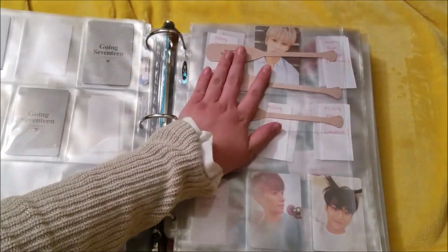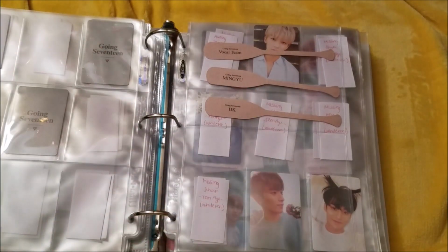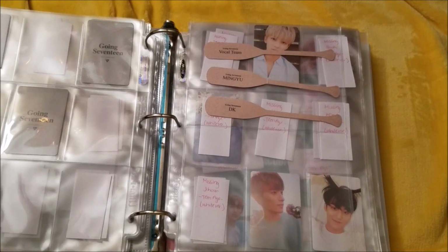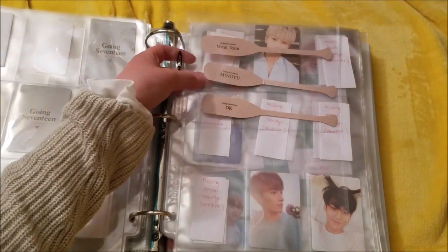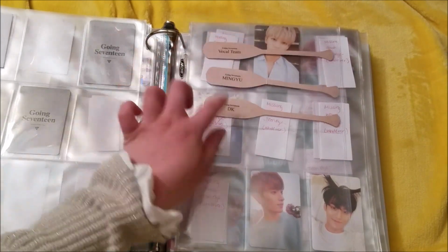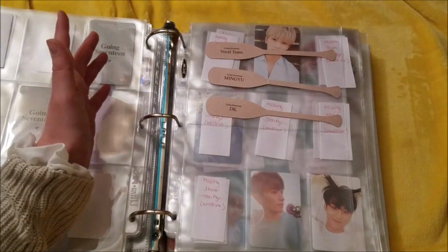I'm not going to collect these paddles, so I'm just keeping my pulls in here. The only ones I would like to collect are the ones that say vocal team, hip hop team, and performance team. I just want those units because I think they're really unique. I did pull Mingyu and Silkman, so if anyone would like to trade for Silkman's, the Mingyu one is actually damaged, so I don't think anyone's going to want to trade for it.